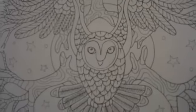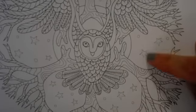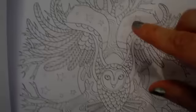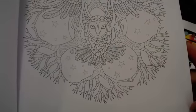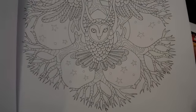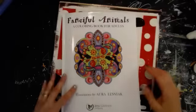Isn't that cute? Because I would really like to color the black, you know, behind the stars. The trees. Very lovely. Beautiful artwork. Thanks so much, Aura.